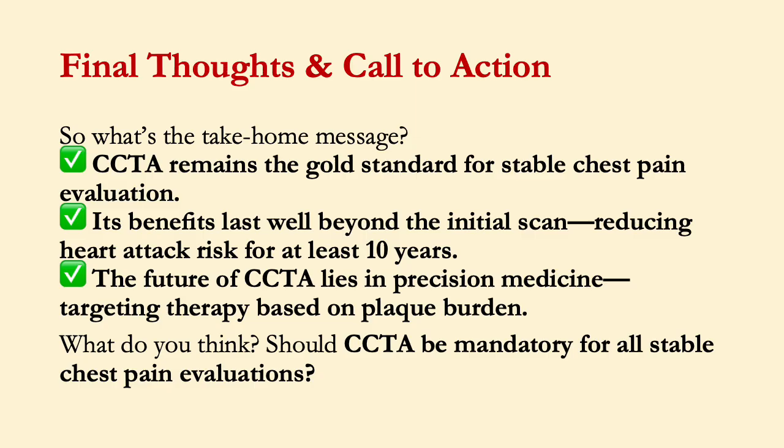Should coronary CT angiography maybe be mandatory for all stable chest pain evaluations? Should it be done in all high-risk populations, especially in people with elevated LDLs? Should coronary CT angiography be done every 5 years, for example? The so-called cholesterol years hypothesis: the longer you're exposed to elevated cholesterol, the higher the plaque burden. So exciting data to be collected and may change risk assessment of patients with coronary artery disease.